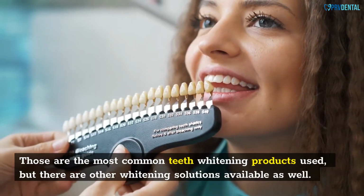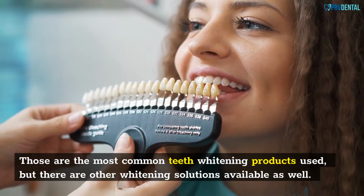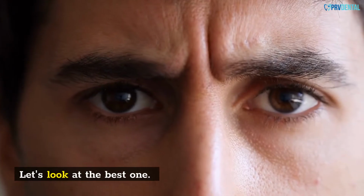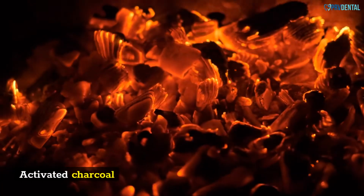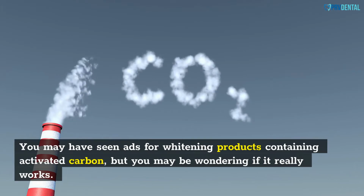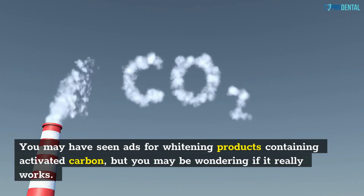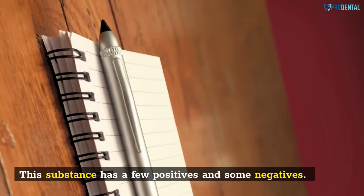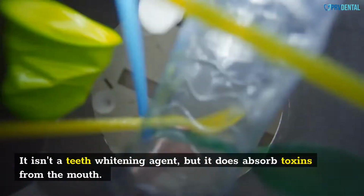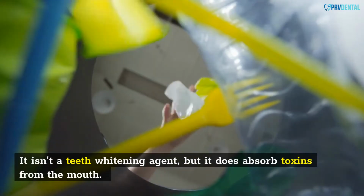Those are the most common teeth whitening products used, but there are other whitening solutions available as well. Let's look at the best one. Activated charcoal. You may have seen ads for whitening products containing activated carbon, but you may be wondering if it really works. This substance has a few positives and some negatives. It isn't a teeth whitening agent, but it does absorb toxins from the mouth.